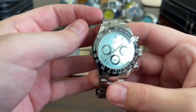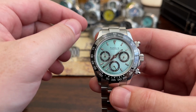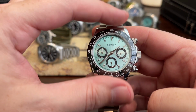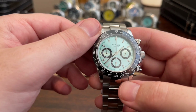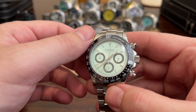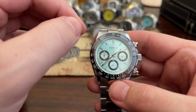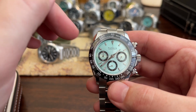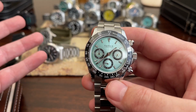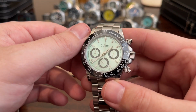And then we have the Parnas Chronograph. Quartz chronograph. I love the dial color. I think it looks fantastic. I know this is homaging, we all know what it's homaging, but those cost an outrageous amount of money. So if you want something fun to play around with, I think Parnas has done a fantastic job with these chronographs, particularly in the use of their logo, which just says Parnas and then chronograph underneath it. I think that gives it a little bit more class over some of the other ones that are out there. But all in all, it's been a good watch for me, and I do enjoy wearing it.